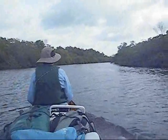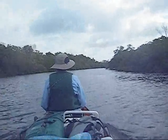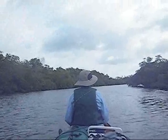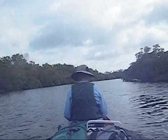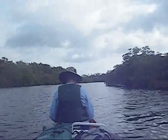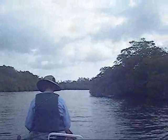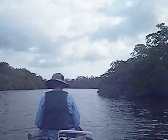Okay. We are just entering the labyrinth, which is supposed to be kind of maze-like. We're going south to north. It was so rough on the outside, we opted to go in here and do this instead. It should be a lot of fun.